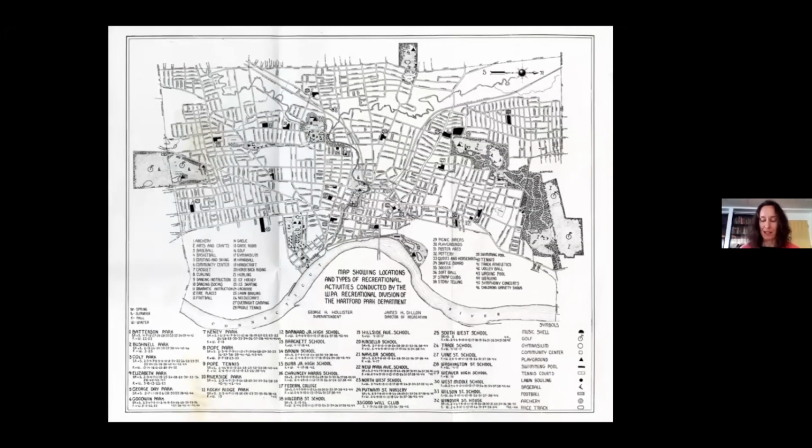Among the statistics shared in this report, on July 4th, 1938, 5,000 children took part in playground track and field meets. There were 170 entries in the annual swim meet at Colt Park, with 4,000 spectators. Only 74 people played badminton. 154,228 played checkers.